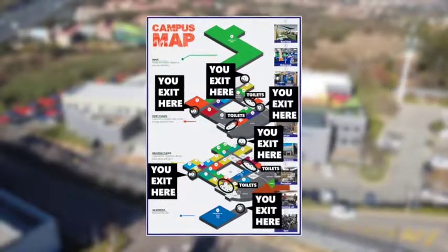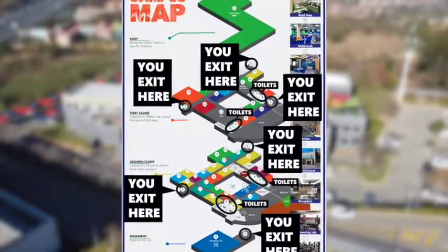Lastly marked on the map are the exits, first aid room and toilets.